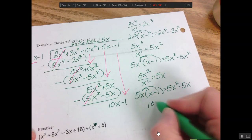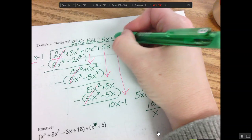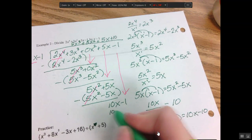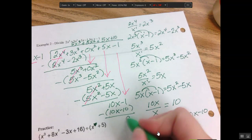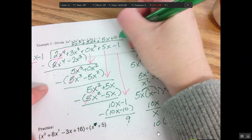And I'm going to do 10x divided by x. So now all my x's are gone. What do I get? 10. So the 10 goes here, plus 10. Multiply the 10 times the x minus 1. And when you subtract, you're going to get a positive 9. So you're going to have 9 over x minus 1 at the end here.